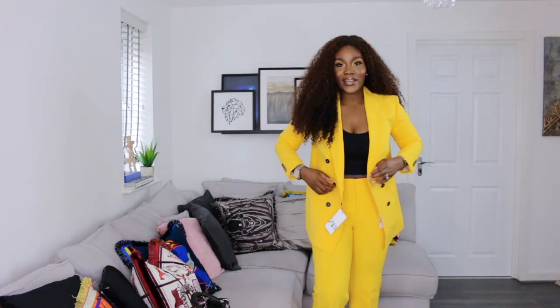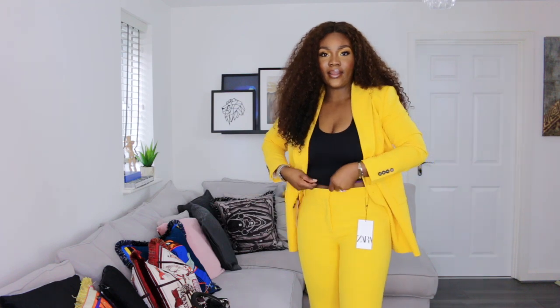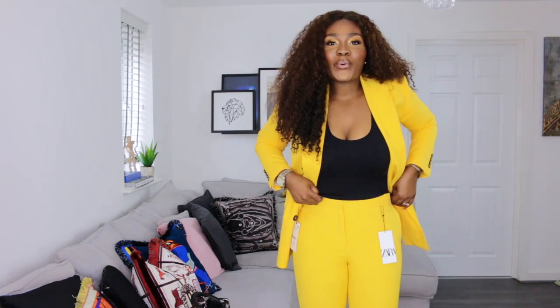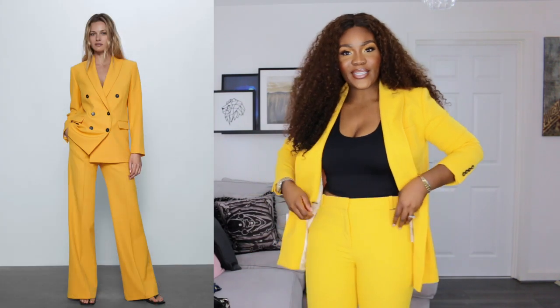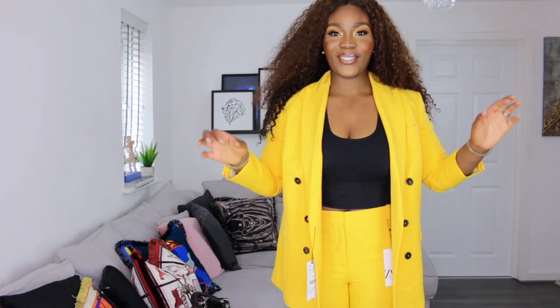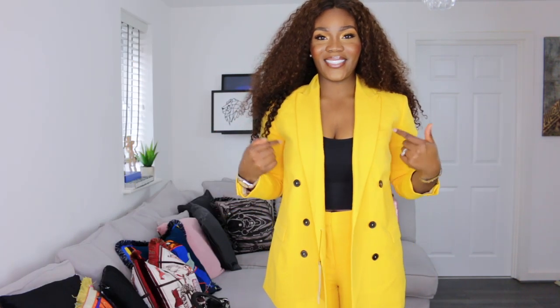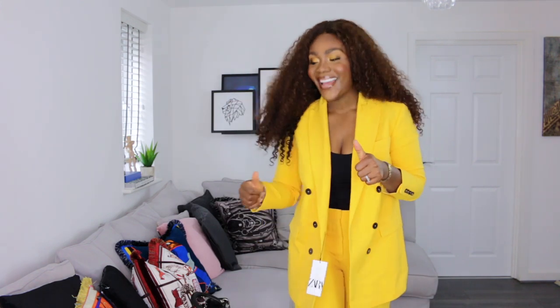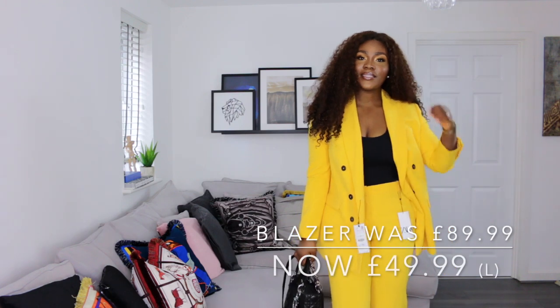Right, so this is the outfit paired together. I'm wearing this with my black sports bra, so it's giving you that support and it's also cinching you in as well. It's a very nice bottom. It's a very hard color as well, so yes. If you want to get noticed, this is the right suit for you. I'm going to be pairing it with my Lady Dior tote.